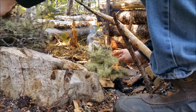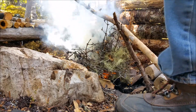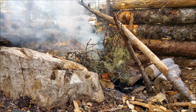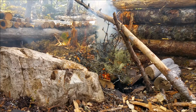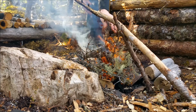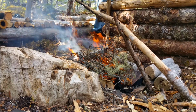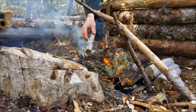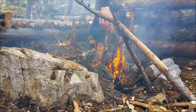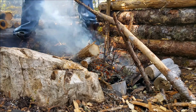Burns really good when it's dry. Burns pretty good when it's wet even. So I'm just going to throw all that on there, and that's going to be our fire today. Shouldn't have no troubles there.